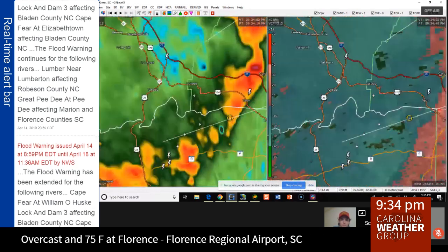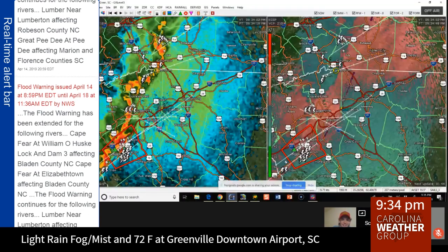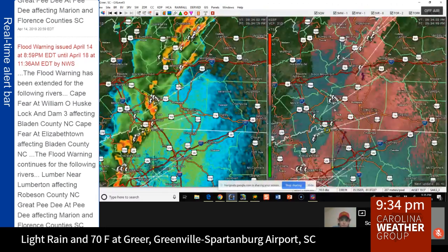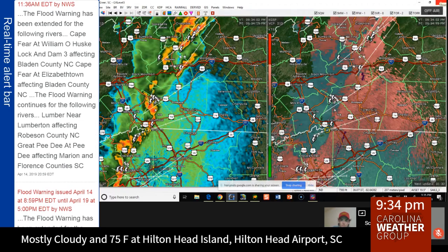And that looks a little interesting. Oh, that's just bad data. Never mind. My eyes are starting to deceive me a little bit. So again, that's the front that's moving through. New lightning strikes developing just outside of Marion. So you may hear some thunder and see some lightning off behind me here in just a little bit.